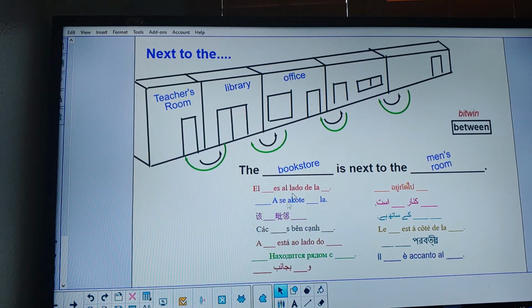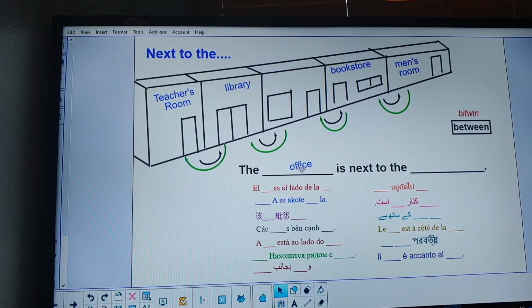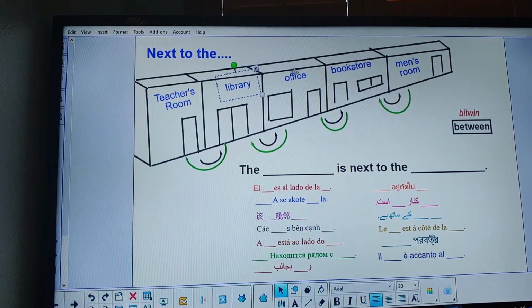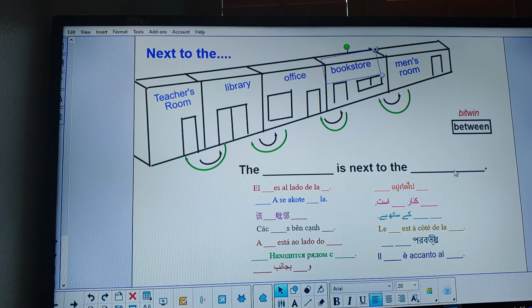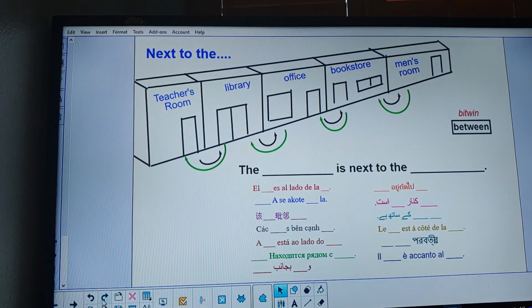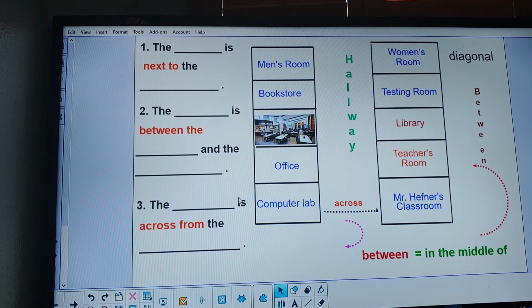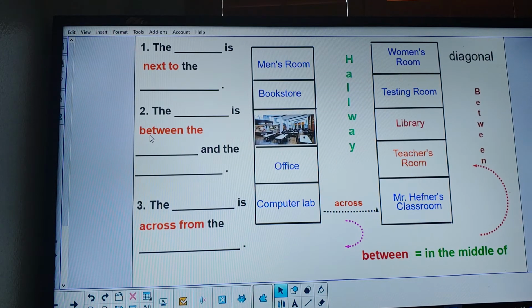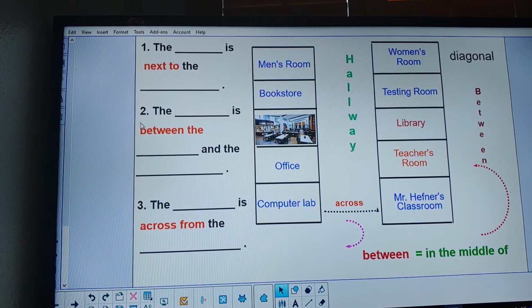And it doesn't matter what order you put it in. I could take this. And I have two options, next to the library, next to the bookstore. Library, bookstore. The office is next to the library. The office is next to the bookstore. Okay, let's take a practice here. So we have a new one. This word is between. Between.